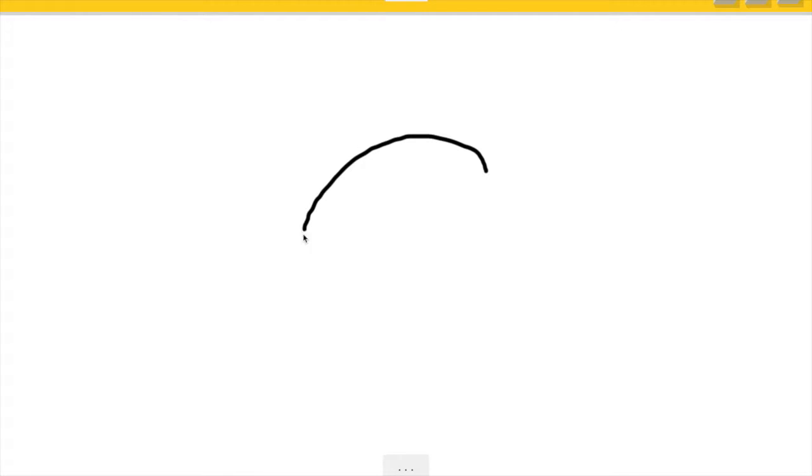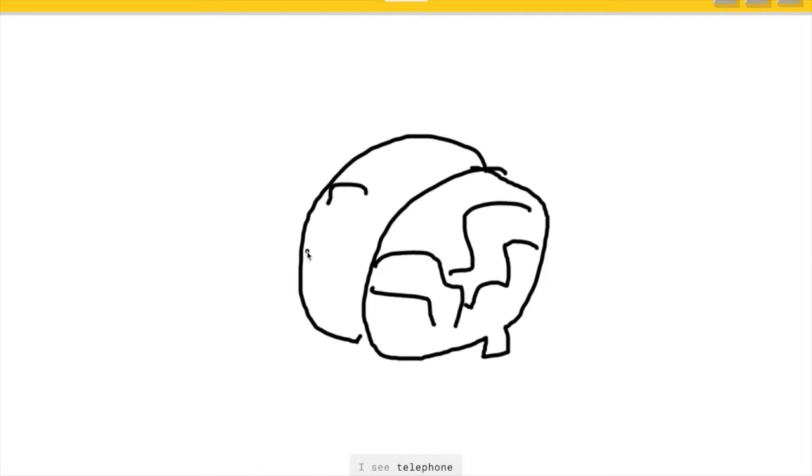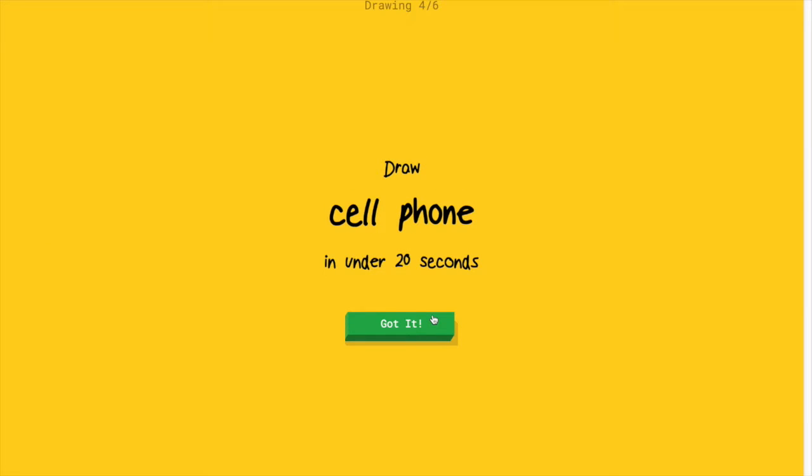Okay, brain. I see line, or bench, or spoon, or ear, or umbrella. I see moon, or apple, or hockey puck, or donut. I see backpack. Squiggly lines here. I see telephone, or pool, or soccer ball, or binoculars. I see mermaid. It's a brain. Oh, I know, it's brain. Oh my gosh, I got it.